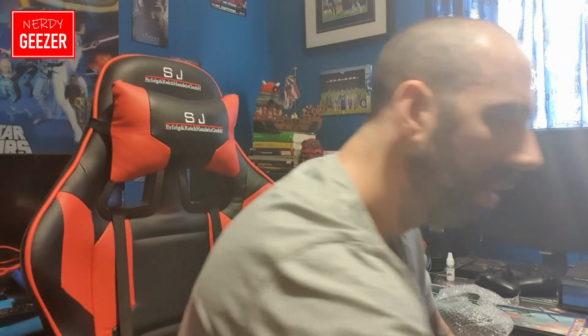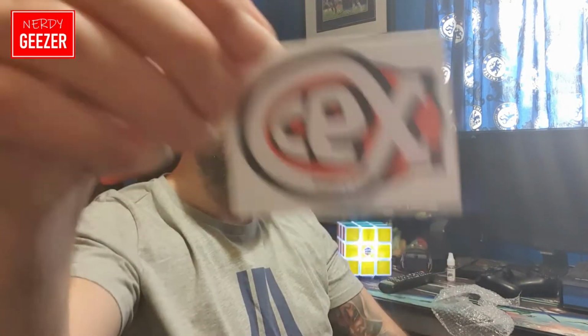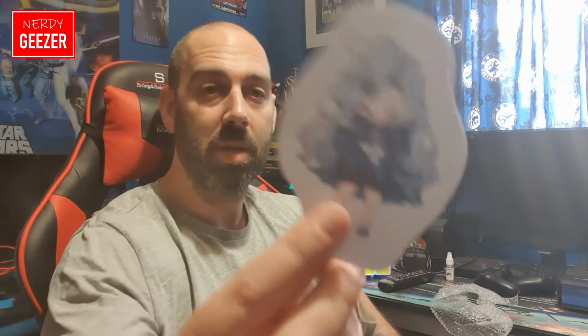Right, but it doesn't stop there. I didn't expect any of this. So I got a Starlink book, and it's got some nice colour pictures in there, all very nice. And then I've got some stickers, like this one here. There's a lot of stickers in here actually, look.